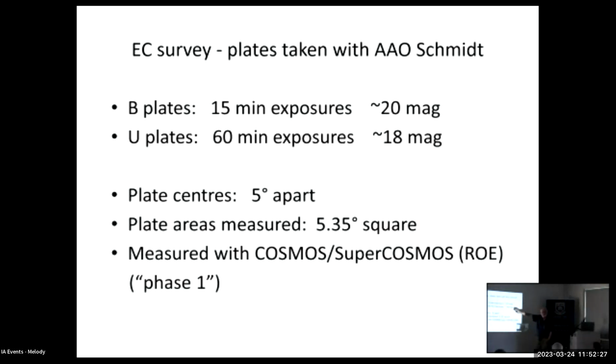Of course, ultraviolet in astronomy is really the very, very near ultraviolet, because the atmosphere chops off everything below about 350 nanometers, 360 nanometers, something like that. So these plates were taken with long exposures, because the quantum efficiency of plates in the ultraviolet is very, very low. And this magnitude, I'll explain about magnitudes in a minute. So we took these plates, they were measured with Cosmos and SuperCosmos at the Royal Observatory, Edinburgh. These would measure maybe 100,000 or 200,000 stars on a plate in a few hours, and give you the magnitudes and other information.